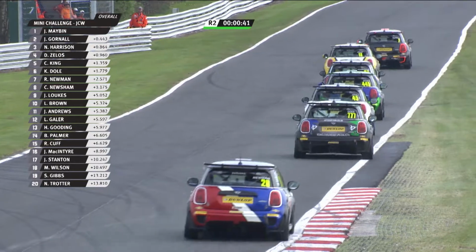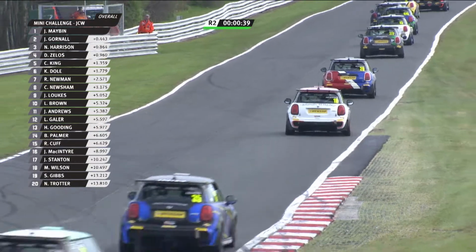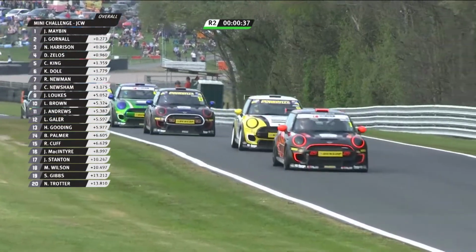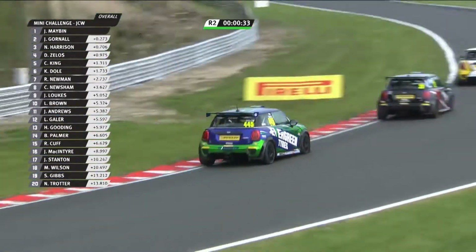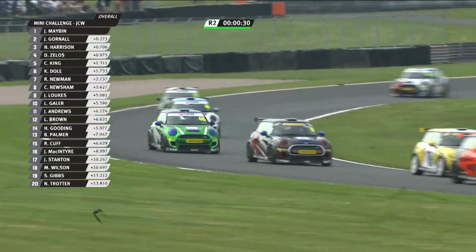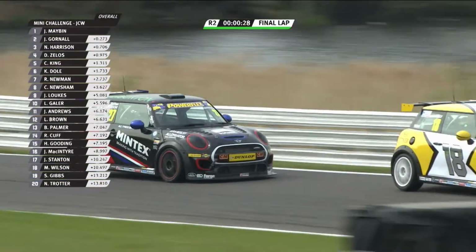He's into 10th place. He snatched that, I think, going into Old Hall Corner that time around, but he was officially 10th at the line anyway. His next target will be James Lukes in the 35 car, who of course is not that far in front of him as a result of the fact we've fairly recently had this safety car period.